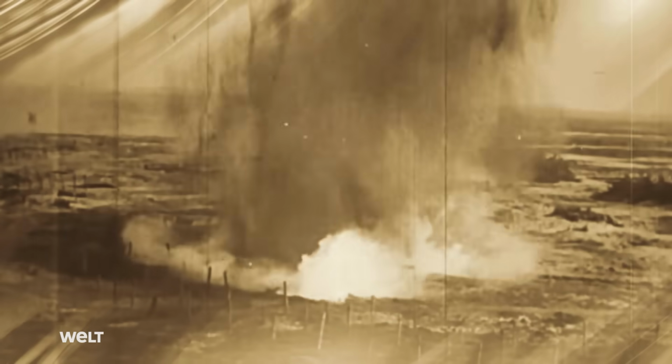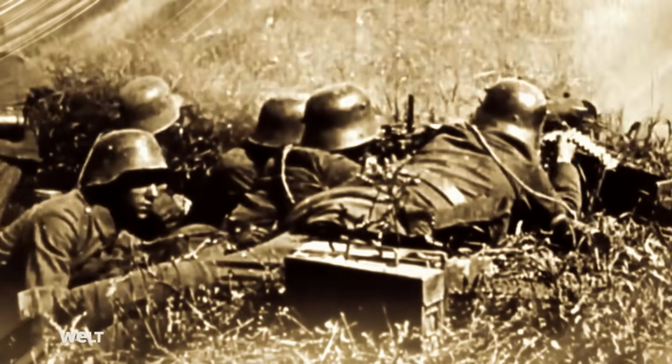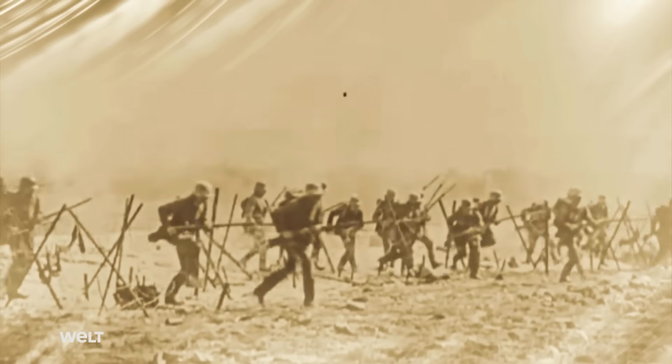Barbed wire coils marked the front line on the battlefields of the First World War. Machine guns mowed down everything that moved. Soldiers were dying by the millions.